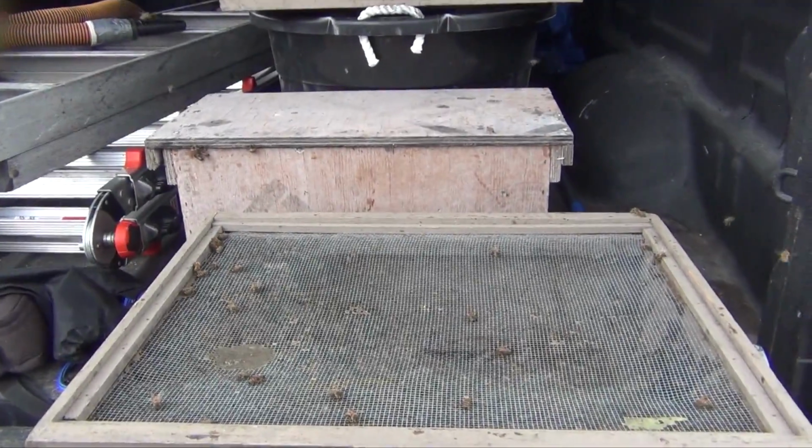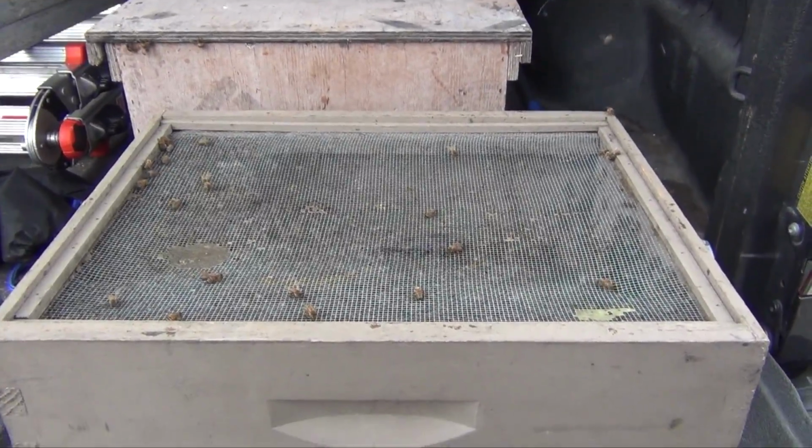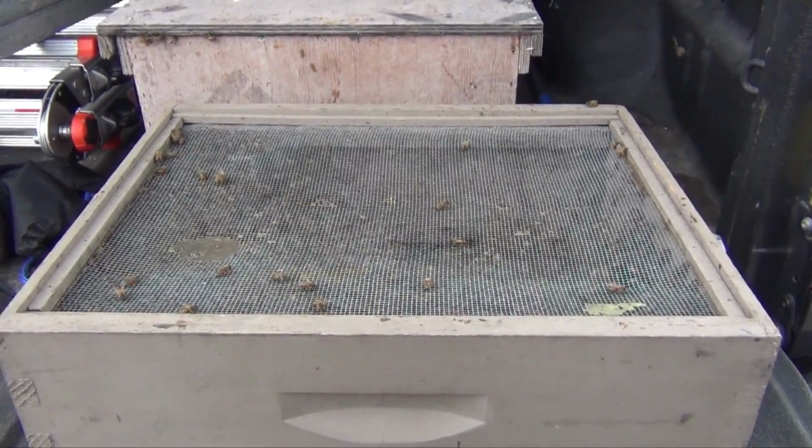Once we get to the new site, we'll shake the bees out of the box so they can join up with their queen and the rest of the bees.